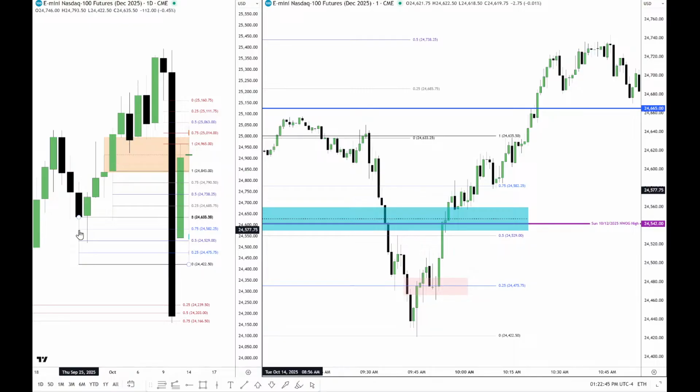ICT cherry picks the perfect PD arrays all the time. It's got to be Photoshop. It's got to be hindsight. He's got to be using 30 laptops. He's got to be doing it. I can't sleep. How is he doing it? I love it.